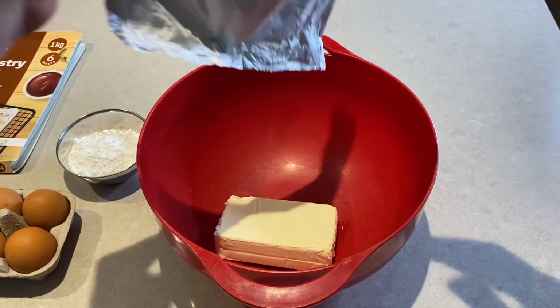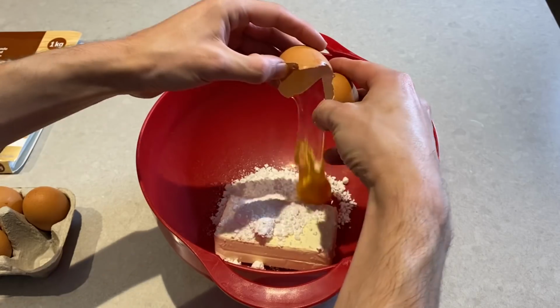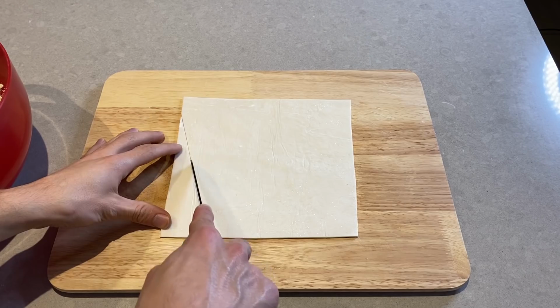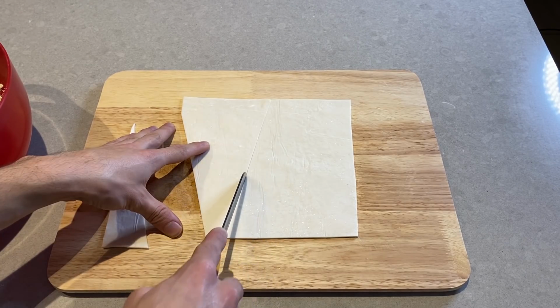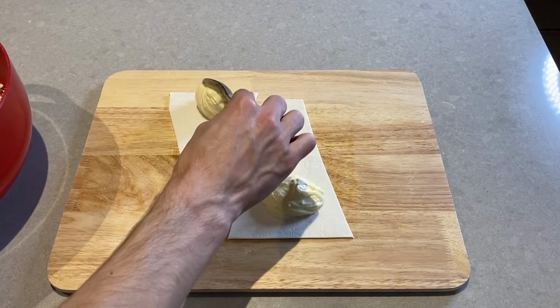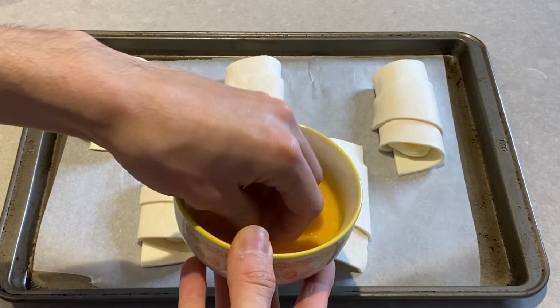I'm starting by combining cream cheese, icing sugar, and an egg, then whisking till it makes a smooth and creamy paste. So I'm cutting puff pastry into triangles with no tip. I'm filling these with spoonfuls of cream cheese mixture, coiling them up, and then coating in egg wash. And into the oven they go. Okay, are you ready? I'm ready.